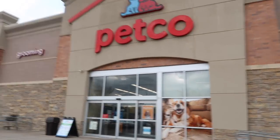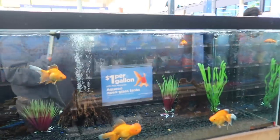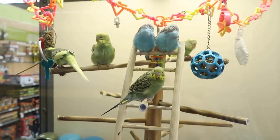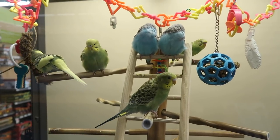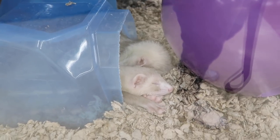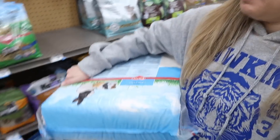So we're just gonna run into Petco really quick. I just need to pick up a couple things. Look at the birds. I love birds. I just got to pick up some dog food, and I got some bedding for Moo. And then I also really need some crickets for Lemon as well. This pet store is really quiet, and they don't have a lot of animals here. It's kind of surprising.